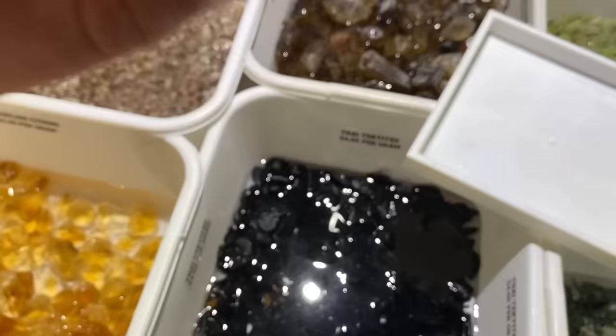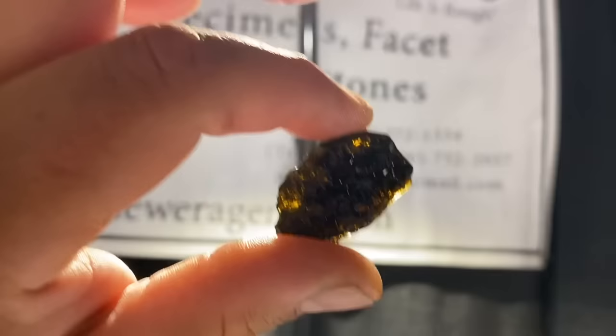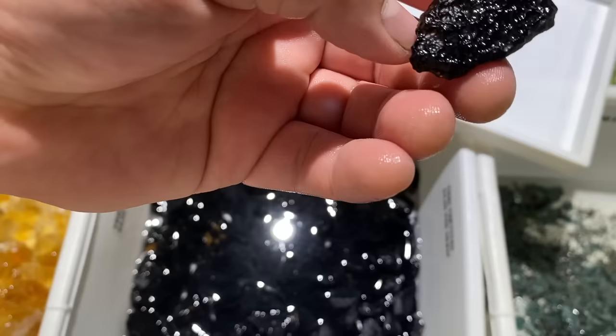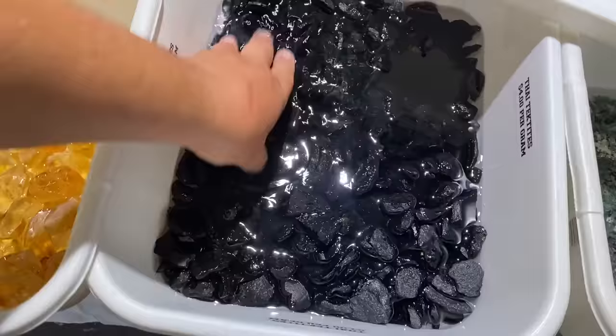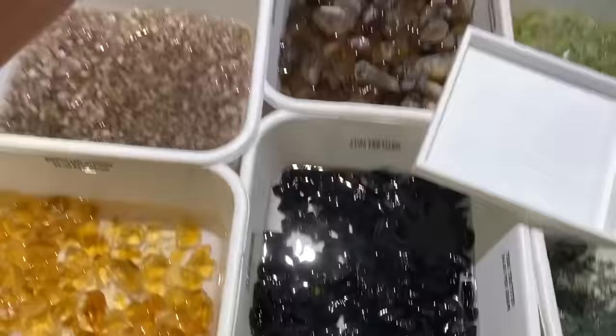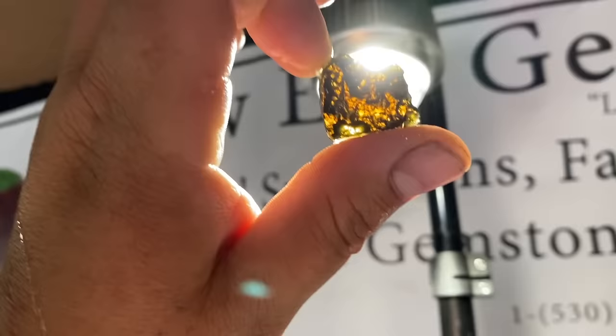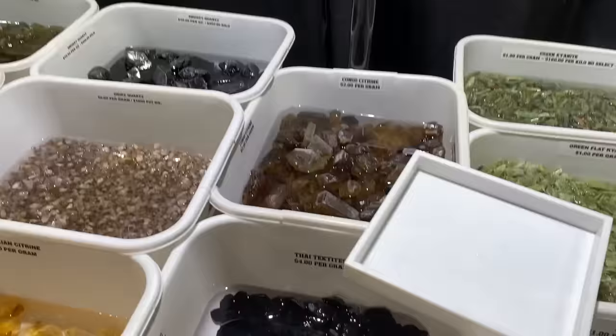Thai tektites. I see a lot of people who have these who think they're moldavites. Sometimes they can be greenish. I think they definitely are awesome, have their own place in the metaphysical world. What do they call them? They call it the divine pearl of fire. Powerful name, right? Is that what they're called? Divine pearl of fire. If you were a stone, would you want a cool name like that? Very cool.